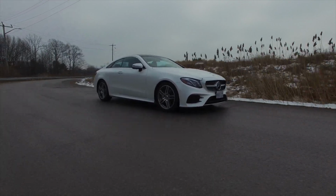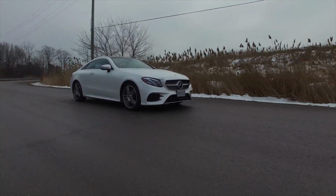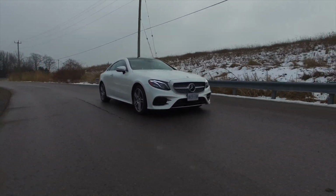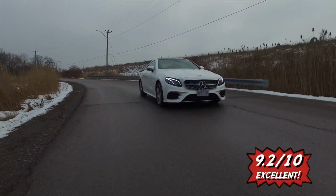The lack of an immediate competitor makes this car off the charts interesting, and the fact that it's so good leaves me with no choice but to give it an overall score of 9.2 out of 10.